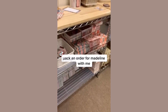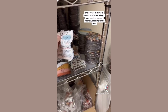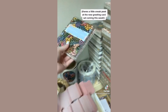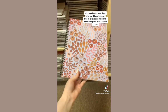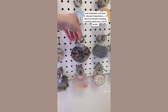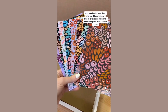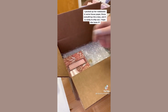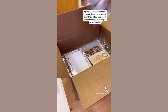Pack an order from Madeline with me. She got 2 of a whole bunch of different things. So she got notepads, magnets, greeting card sets. There's a little sneak peek at the new greeting card set I have coming this week. And notebooks. And then she got 4 keychains and a bunch of stickers, including a mystery pack, plus a ton of prints. I packed up her notebook in some tissue paper, threw everything into a box, and it is ready to ship out. I hope she loves it.